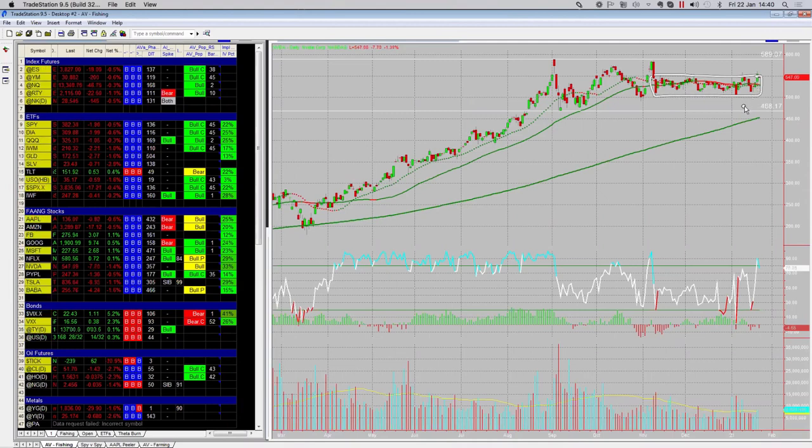Phil said to take the reversal. Again, we might not get it back to the extreme low. We might not get back to the extreme high. It might do something like Netflix did where it jumps, it gaps on some earnings. It's okay. Don't worry about it. I would be looking for the breakouts.